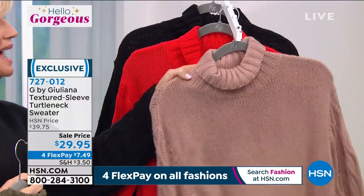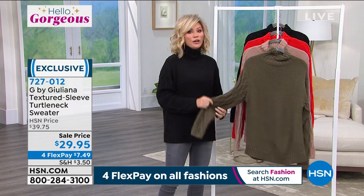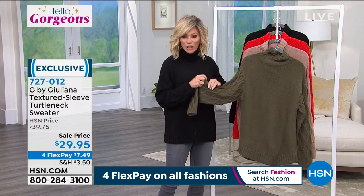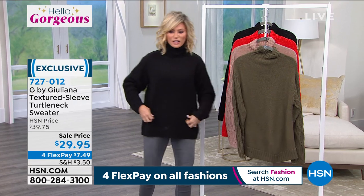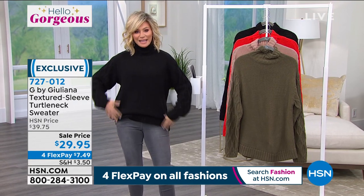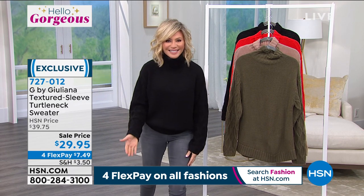So like I said, last and final look at this, at this price. You're not gonna see this coming up in the list. You're not gonna see this at 11 o'clock with Michelle. So if you're thinking about it, it's a beautiful gauge. Even though the oversized sweaters are in, Giuliana, it's giving me the oversized feel and the oversized look, but not the weight of those, right?